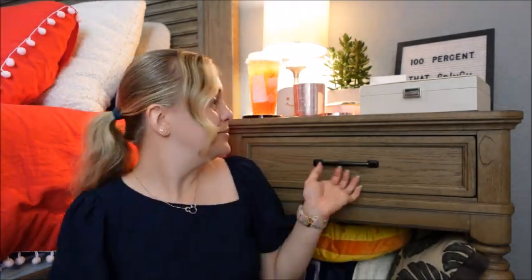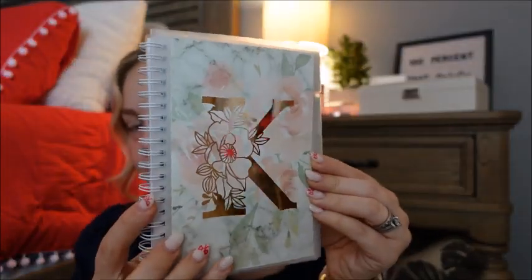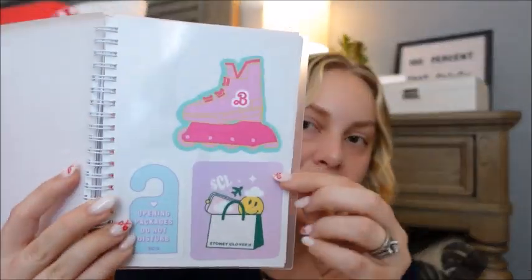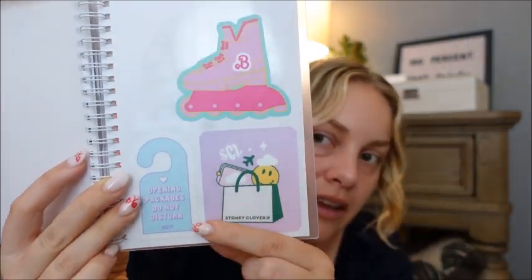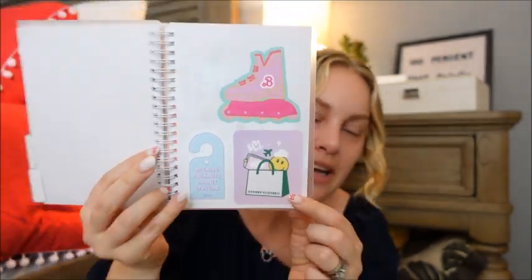I do have a sticker book in here actually, because I am an adult. This is my sticker book. I will try to link it below if I can remember the Etsy shop that I purchased it from. But the reason I'm showing you that is because I actually have my Stoney stickers in here. A couple of them anyway. So this is from when they did the Barbie collection. That's just a little do not disturb doorknob tag. And then like a little shopping bag. So I definitely keep my Stoney stickers. So I'll be excited to add those to my sticker book. I mean, this is thick. I have a lot in there.